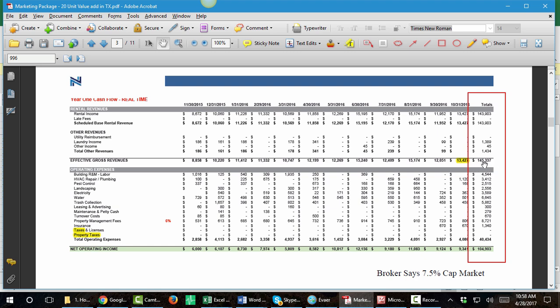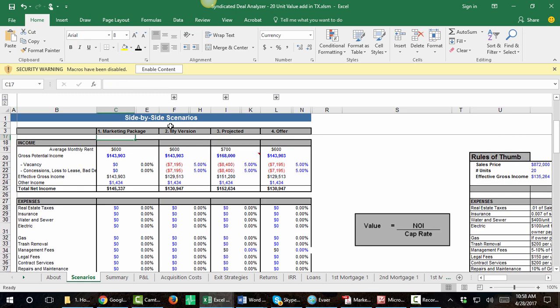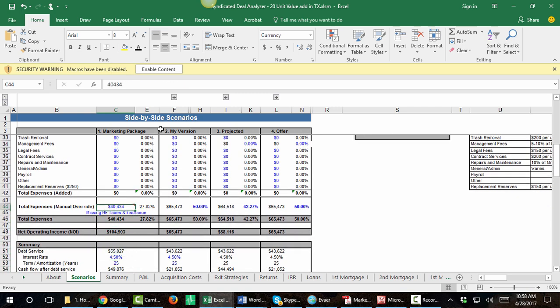So you see here, it's got an income of 145, expenses of 40,000, and 104,000 is a net operating income. So we're going to go over here into our spreadsheet, and we're going to put those in here in column 1, which is the marketing package. So it's 143 income. There's some other income, total income of 145. And then we have $40,000 in expenses and an NOI of 104. So that's the first thing, is simply replicate what they've done here.